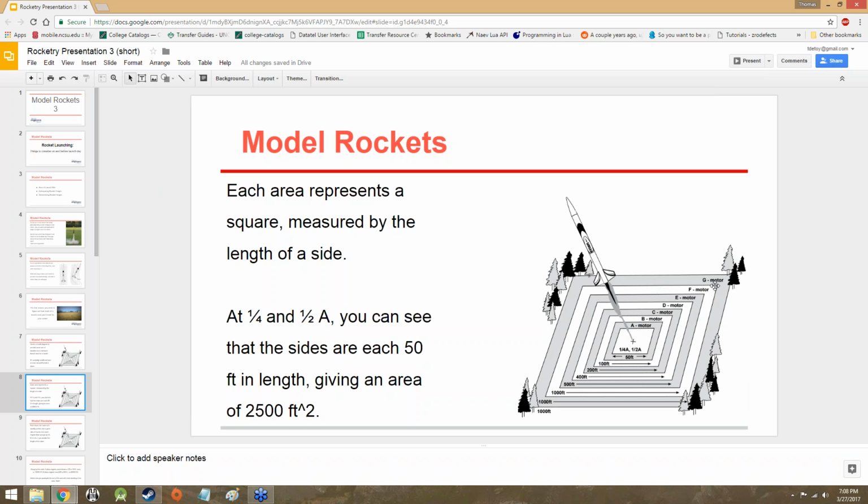So at half A and quarter A, you can see maybe here that each side is 50 feet in length. So it's a 50 by 50 foot area, which is an area of 2,500 square feet, which is not small, but it's not huge either. The thing about square feet and area is that the number tends to get fairly large quickly, which is why when we're talking about larger areas, we use larger units like acres and square miles. When you use square feet, generally that's just in reference to the size of houses and things like that.